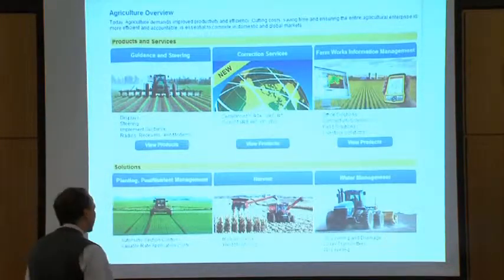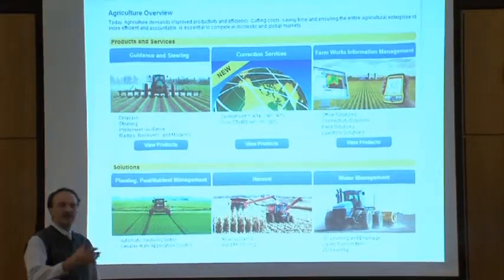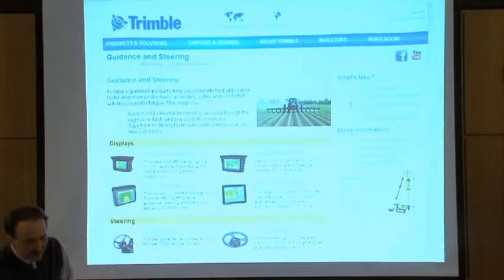Other kind of measurements real quick, precision farming. There's a raft of different techniques that farmers can use to help in terms of managing their farm fields. And again, I know my time is limited here.